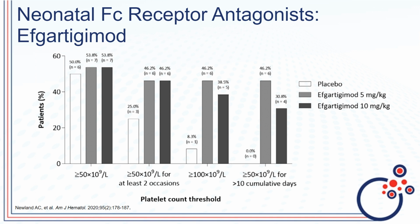Efgartigimod induced a rapid reduction of total IgG levels, up to 63% mean reduction from baseline, which was associated with clinically relevant increases in platelet counts. 46% of patients on efgartigimod versus just 25% on placebo achieved a platelet count of greater than 50,000 on at least 2 occasions, and 38% of patients receiving efgartigimod versus 0% of patients receiving placebo achieved a platelet count of greater than 50,000 for at least 10 cumulative days. This short treatment cycle of efgartigimod was well tolerated and had a favorable safety profile. So efgartigimod is already approved by the FDA for myasthenia gravis, and a recent phase 3 study just reported positive top-line data in ITP, so definitely one to keep a lookout for.